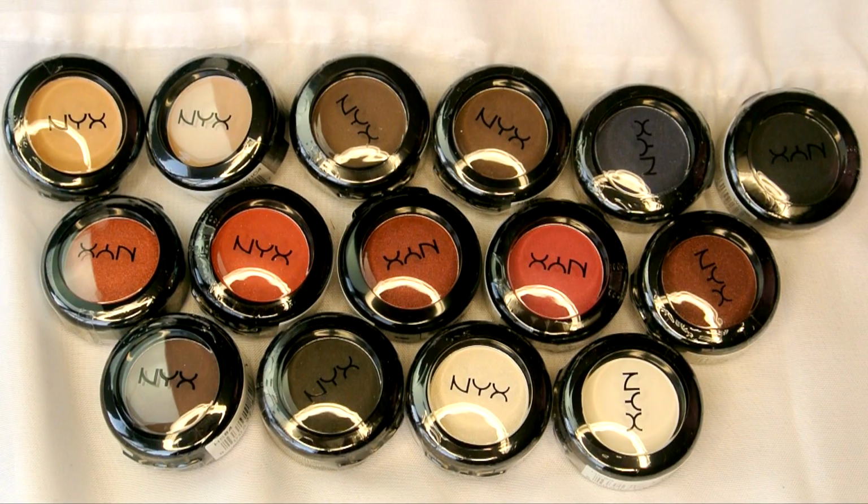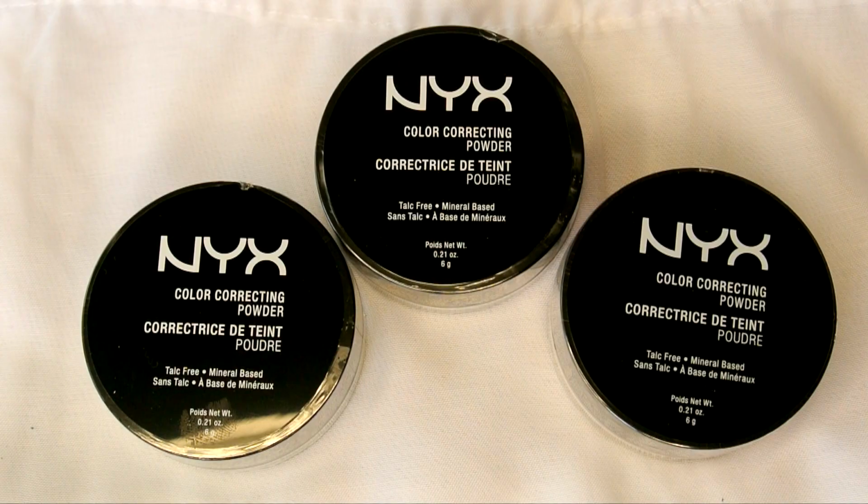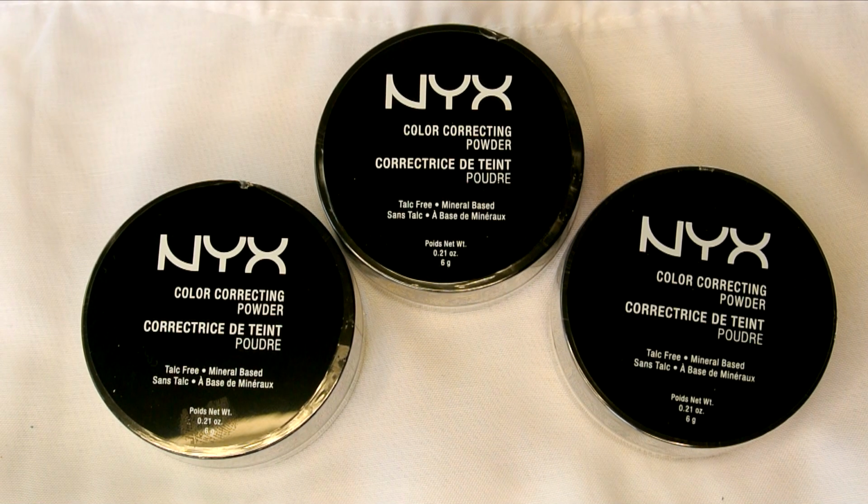And now we have these eyeshadows, very beautiful colors in there, like a reddish purple, very cute. And then we have these three color correcting powders. There's three of them. Duh, I already said that. One is the banana, the other one's lavender, and the other one is green to reduce redness and stuff like that.